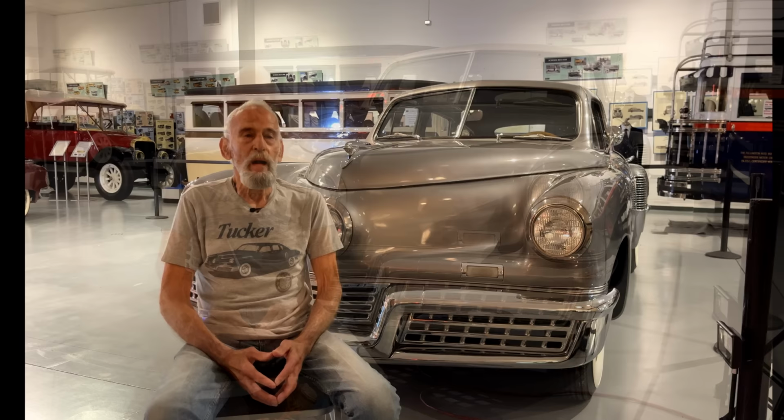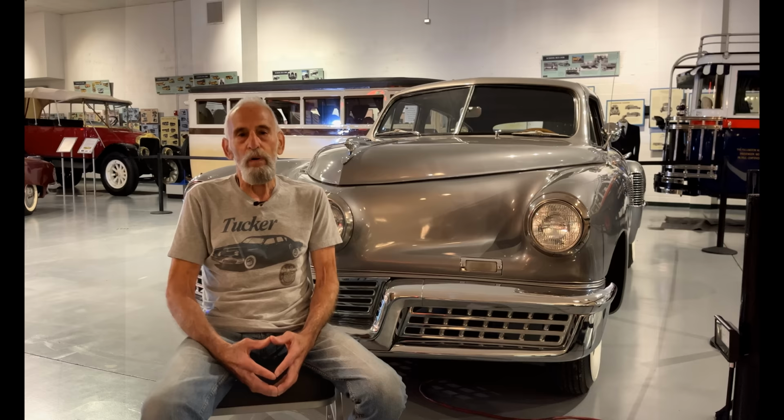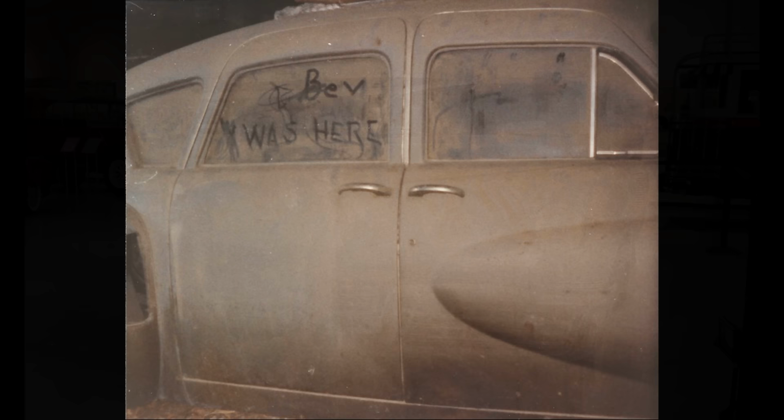I found it through an ad in the LA Times sitting in my office. It was a two-line ad: 1948 Tucker with an Oregon number. I was the first one who called. Talked to the people up there. I sent them $5,000 down to hold the car. My partner and I flew up there, bought the car. We paid $40,000 cash for it, I'll tell you right now.